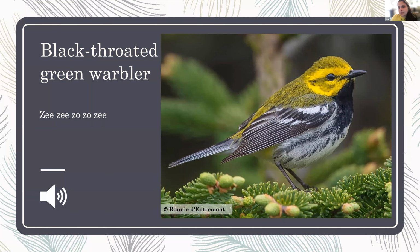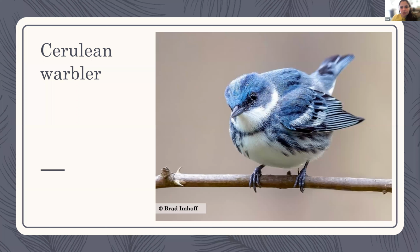And then the next one we have is the Cerulean warbler. This one also loves to hang out very high in the tree canopy. And it's a very nice blue tint on the back, on the wings, on the sides, and on the head. And then the underside is white. And it's a very, very beautiful bird to see.